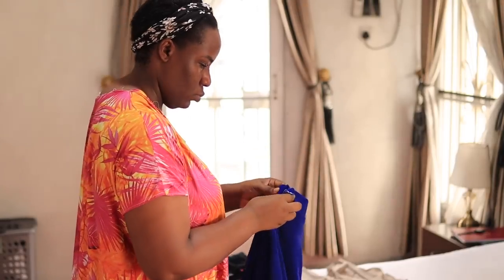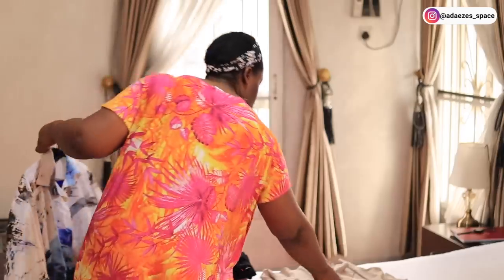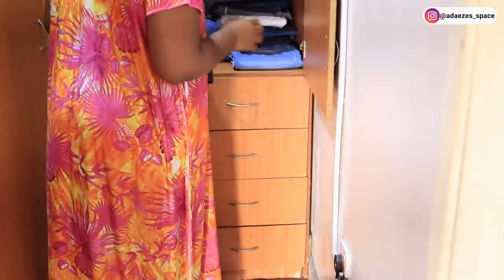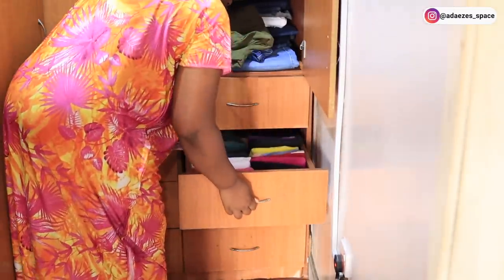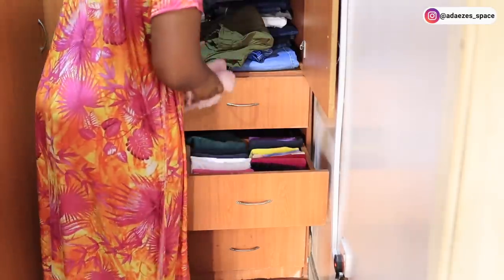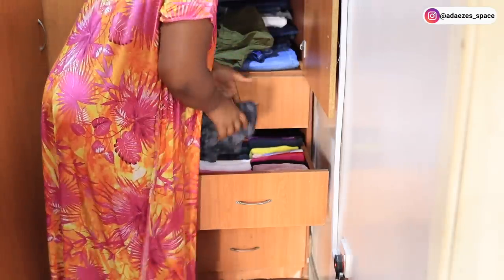Hi guys, so this is what I do almost every single morning, except on mornings when I can't get my lazy ass out of the bed. But yeah, every morning when I wake up, I open up the windows, I fold my clothes that were washed the day before, I put them away, and then I proceed to arrange the room, arrange my clothes, just put everything back where they're supposed to be.